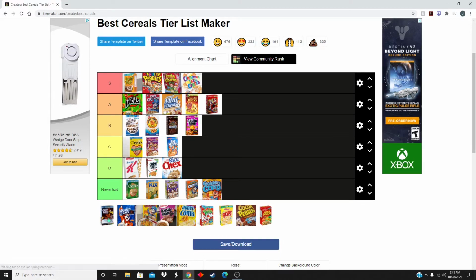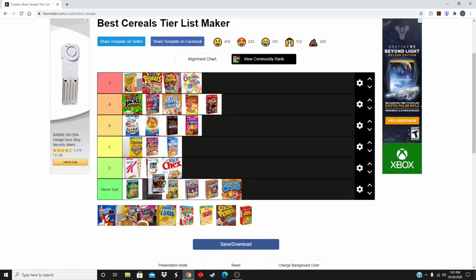Cocoa Puffs. It's chocolate, which I like. It's a pretty plain chocolate though. Not something I get that often.